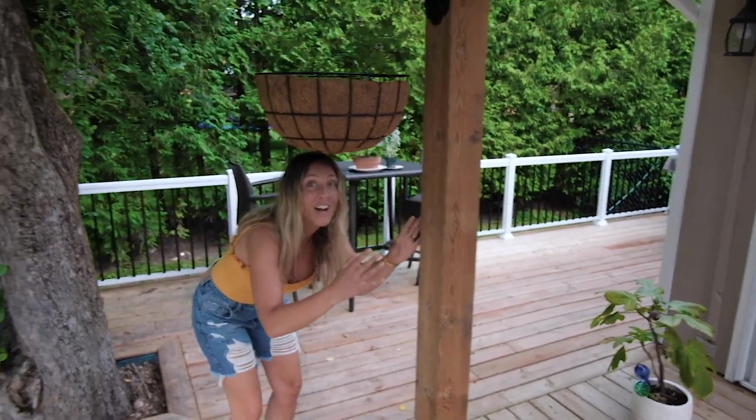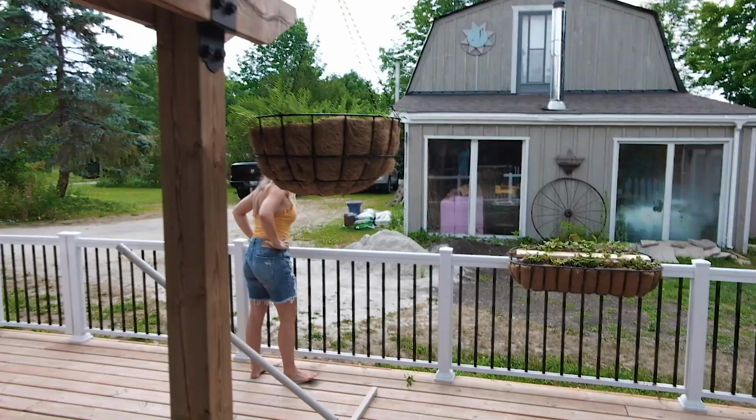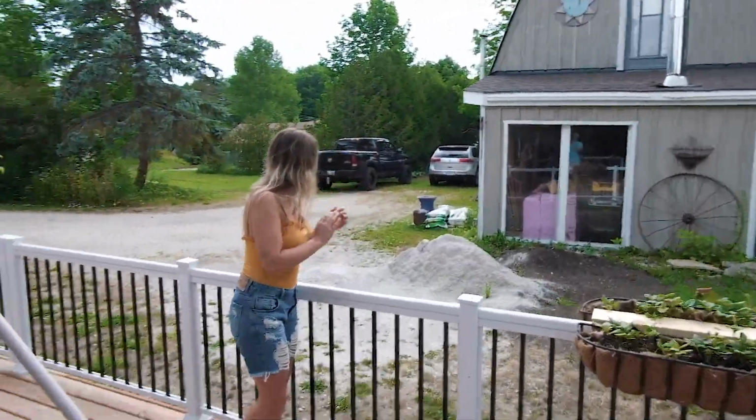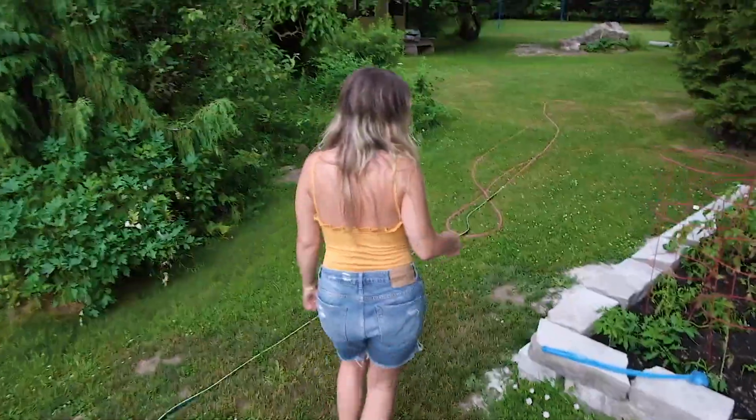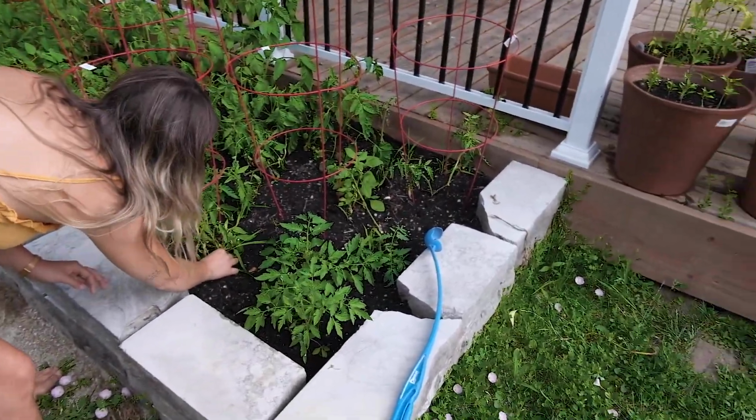Woo! Smash! Got it on camera. Yeah. Where's Keiko's? Keiko's! Hey, come on. Come with Mama. So tomatoes are also doing okay over here, but you know, grass does sneak in.